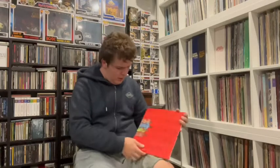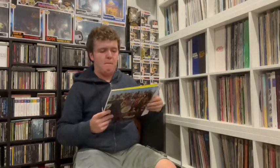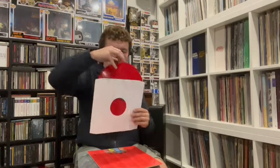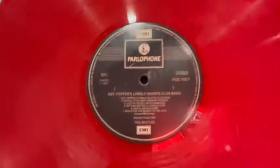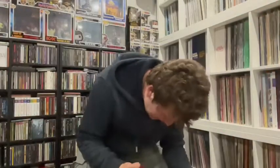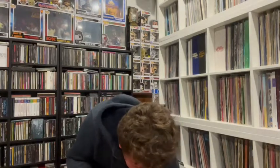This is just another original copy of the album. Just another standard edition. And this one is one of those Parlophone label ones on red vinyl. And the number, for those who want to look it up, is PCS 7027. And it's on red vinyl, as you can see.